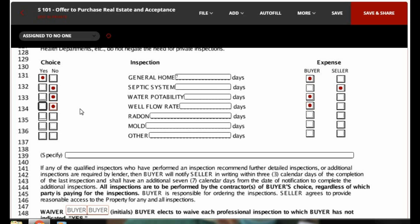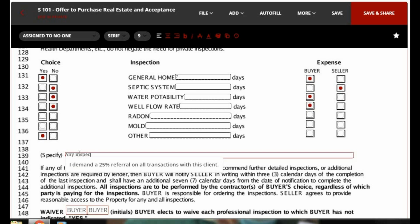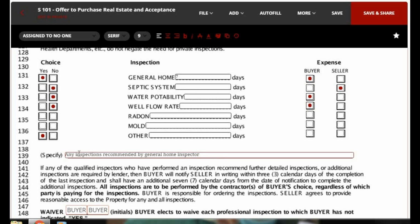Radon and mold didn't used to be in our checkoff, but we added it because it was so commonly suggested by the general home inspector. And in the past, a lot of our agents would check other and under specify, would say, any inspections recommended by general home inspector. And because so many of our agents were doing this, we said you don't need to do that anymore here because lines 141 to 146 cover that.